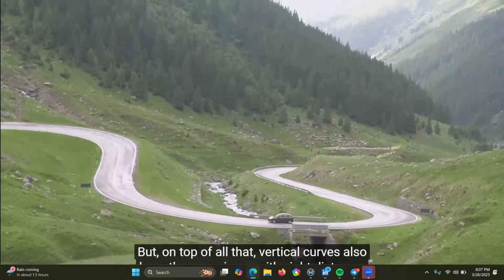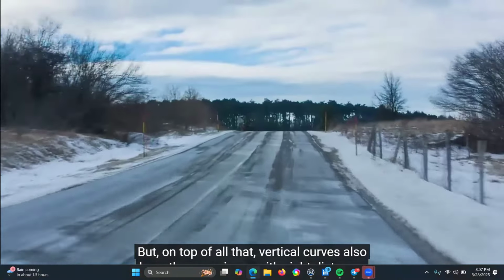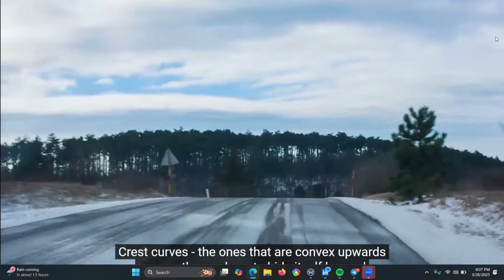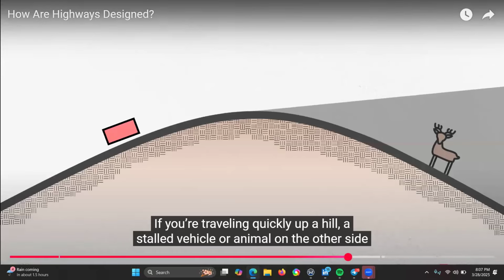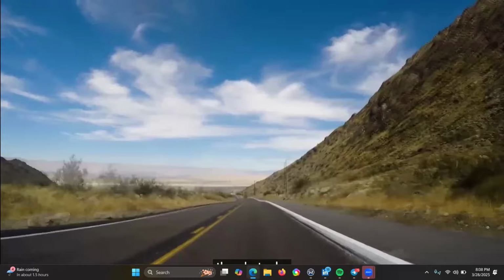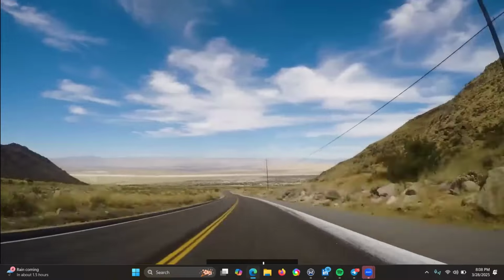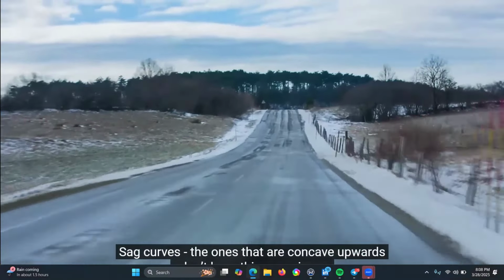But on top of all that, vertical curves also have the same issue with sight distance. Crest curves, the ones that are convex upwards, cause the roadway to hide itself beyond the top. If you're traveling quickly up a hill, a stalled vehicle or animal on the other side could take you by surprise. If that curve is too tight, you may not have enough distance to recognize and react to the obstacle. So, crest curves must be gentle so that you can still see enough of the roadway as you go up and over. Sag curves, the ones that are concave upwards, don't have the same issue.